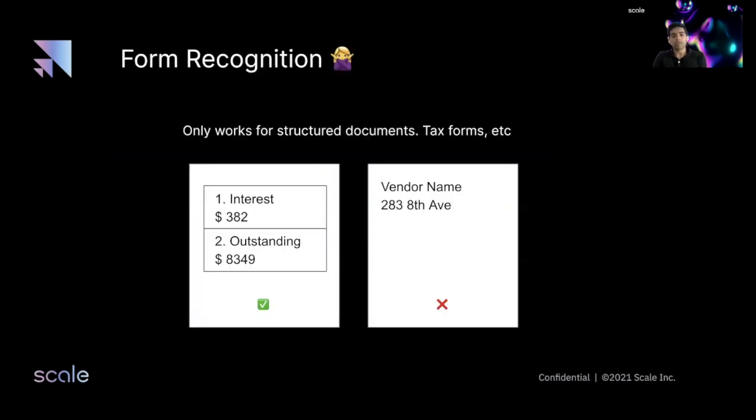So another approach is form recognition. These are essentially for structured forms, but again, as the name suggests, they only really work for structured documents like tax forms that always look very similar. But oftentimes, in financial services, logistics, healthcare, and so on, what we found is that there's a lot of variability in the actual structure of the documents themselves. So oftentimes these form recognition models don't really work well at all.